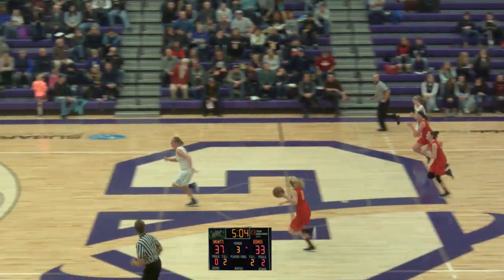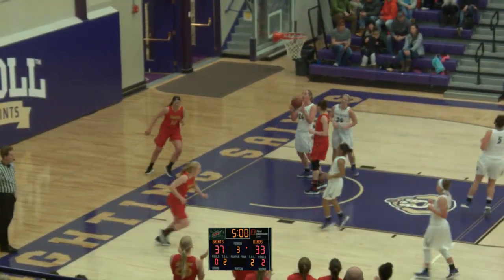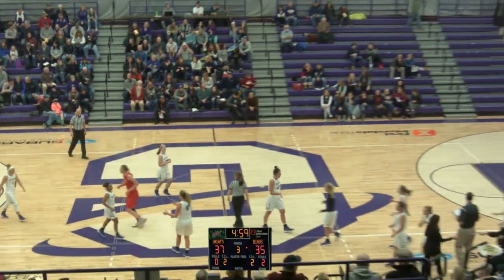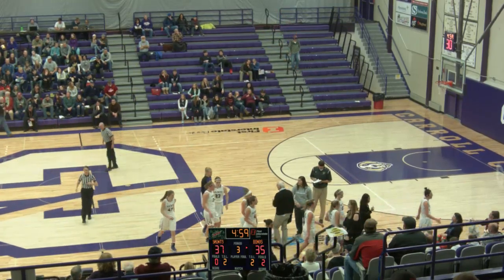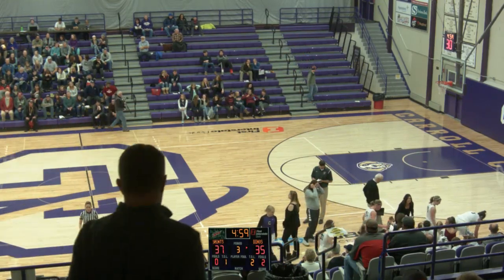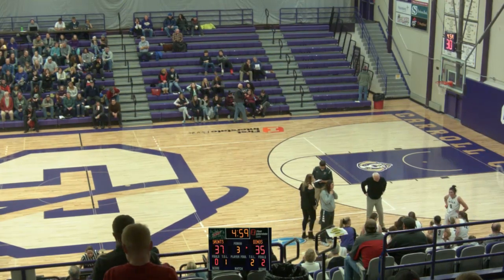Turnover by the Saints, and they're off and running again. The Dinos, great pass there, and a right-handed layup on the fast break, and that would be a timeout by the Saints. Currently the score is 37-35. That's a big comeback by the Dinos. And Coach Sayers will take a timeout, 30-second timeout. 5 minutes left in the game. Carroll will have it out of bounds on the baseline.